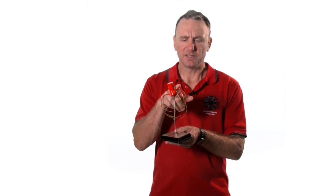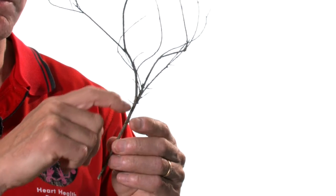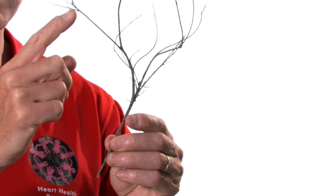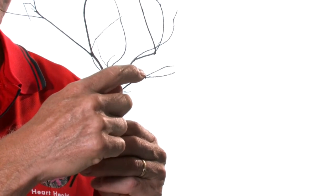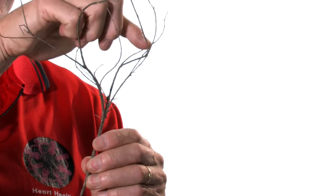So your heart has three major blood supplies. One runs down the right side, one runs down the left and down the front, and one runs down the left around the back. Just like a tree, your branch has a major trunk, just like your heart does. It has one branch going off to your right, which has sub-branches, and it has a smaller one here off to the left, and then it has another major one off the left here.